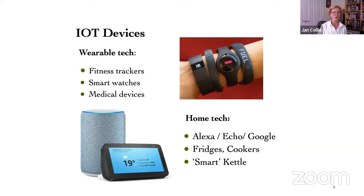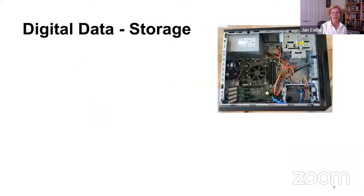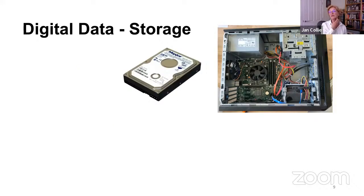So that's some of the places you might find things. Also, of course, we've got cloud storage, lots and lots of cloud storage. But I'm going to try and move on to the storage that I'm most likely in the field to come across on a day-to-day basis. Here we go. So in a regular computer, your desktop computer, if you guys still have one of those, it's most likely to be a hard disk.